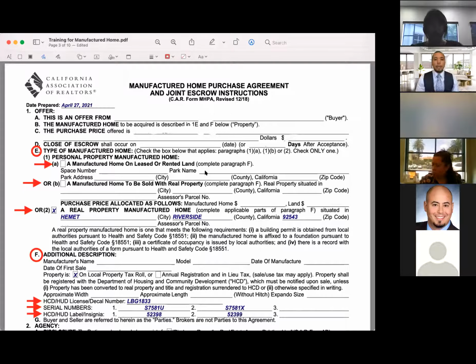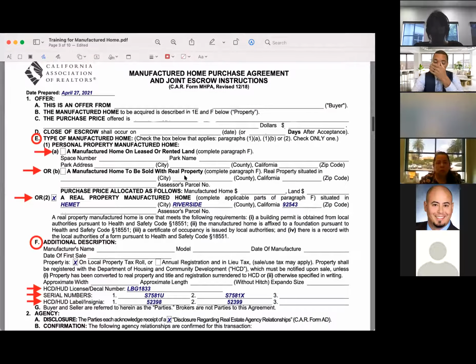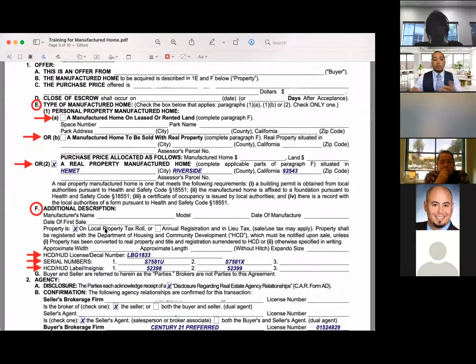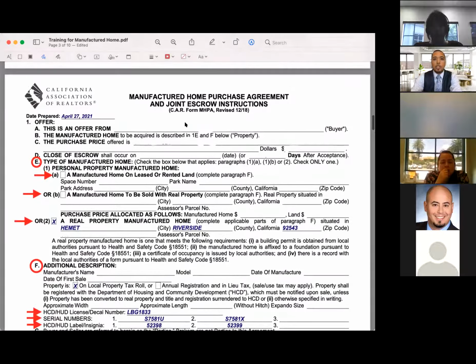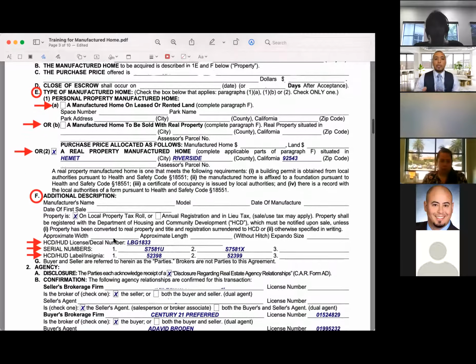Don't use the RPA, the standard one. The reason is that when you fill out this document, the MHPA as we call it, this information down here at the bottom, escrow has no way to get it unless it comes from you. This says right here, joint escrow instructions. They're going to be informed with these important documents down here. Is it going to be a manufactured home on leased or rented land? Is it going to be a manufactured home with real property? Or is it going to be real property manufactured home? Either way, whatever the case may be, you also have to provide the additional description information.